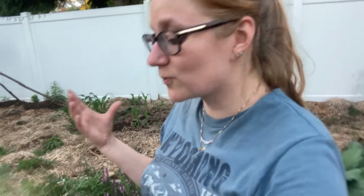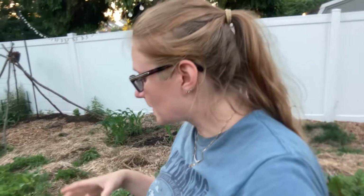But that's also supposed to help them put into their roots, aka the bulb. And they won't produce as much greenery. They'll be working on feeding the bulb, which hopefully will mean a bigger bulb. So that's what I'm planning on doing tomorrow.